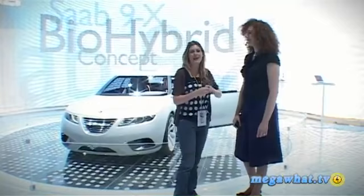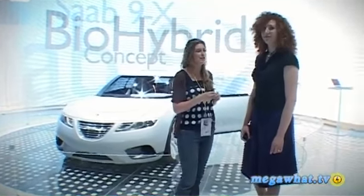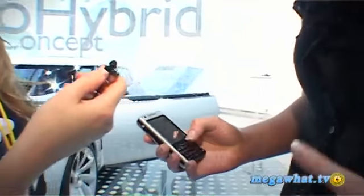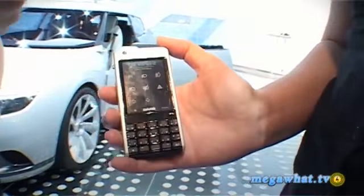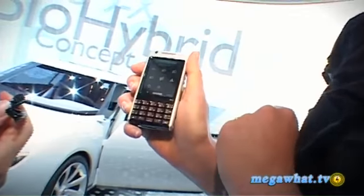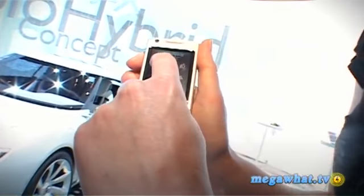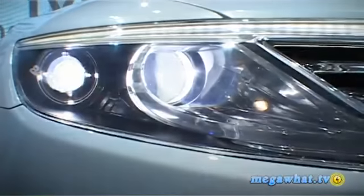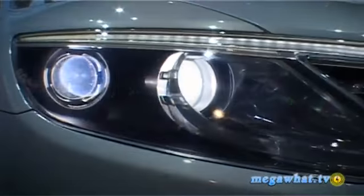So I'm here with Agnes from Sony Ericsson, who's going to talk to us about the 9X Bio Hybrid car. So what have you guys actually done? So you've got a phone to show us. Yes, we have an application which is just an illustration of what could be done for the interaction between the car and the phone. Okay. So what I can show you today is how you can remotely switch the lights on and off.